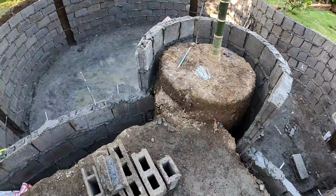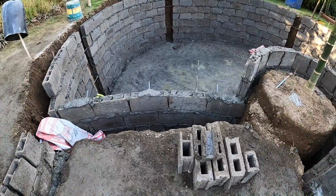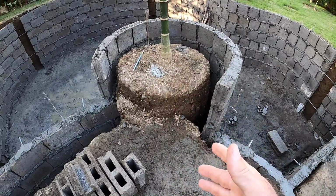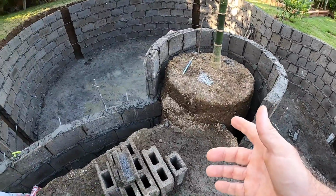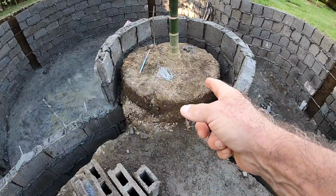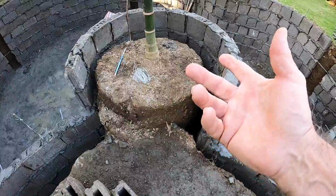Now, something I didn't talk about earlier. I just talked with the contractor that was here, not the foreman, but the contractor actually showed up, and I asked him for one small favor. The favor is to run your PVC pipe, 1 inch PVC pipe, or half-inch PVC.